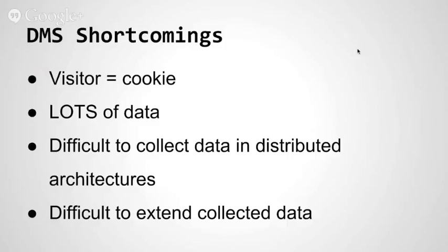It's also difficult to extend the collected data. So if you want to start running your own reports or collecting additional analytics that are specific to your business, there's not a lot built in. There aren't easy ways in the existing analytics data model to do that in SQL Server.